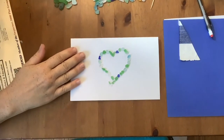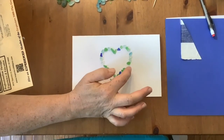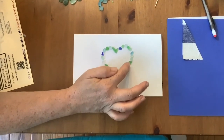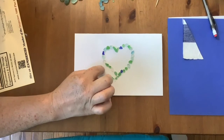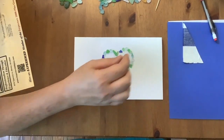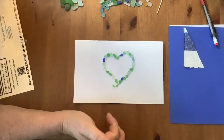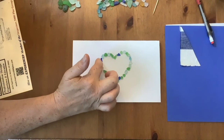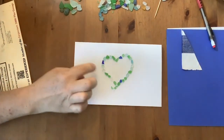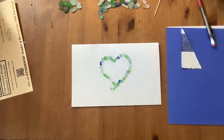So I'm back, and I have my heart and all my little glass pieces placed where I want to glue them down, and you can see I can move them, and I put them right over my pencil marks like that. I decided that some of them would have a little tiny space. I guess that's how it's just going to work out, and I wouldn't stress too much about it. I'm just going to put them down and see how they turn out. I included some of my favorite dark blue ones. I have a nice light blue one. And most of my glass turned out to be green. So I'm going to glue these down with some Elmer's glue, and I'll show you.